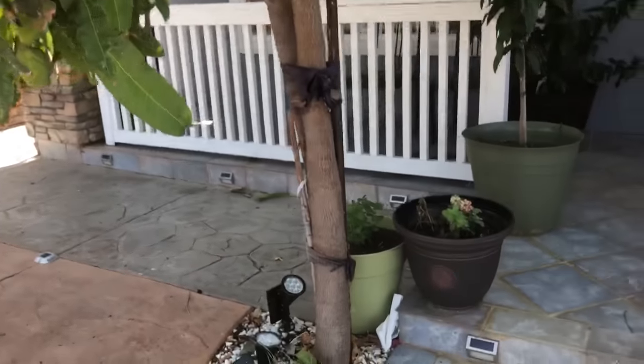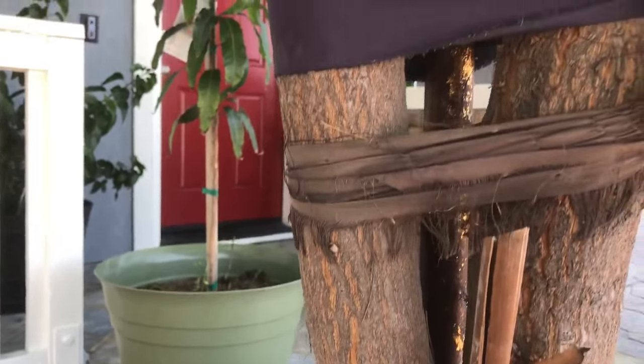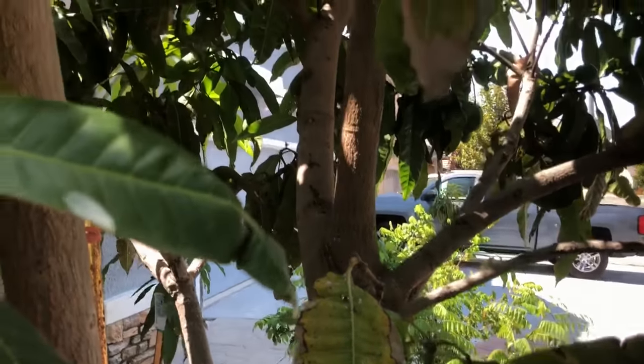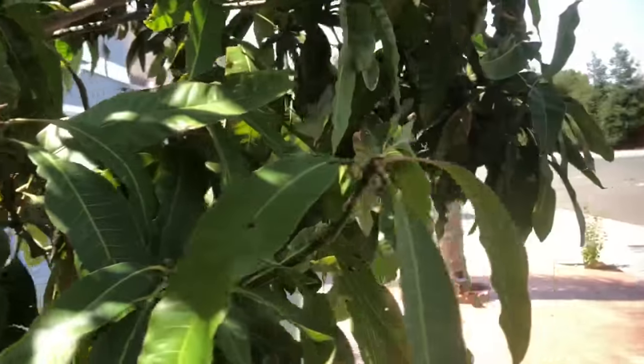Look at the caliper size on this tree. We've got probably 6 inches here. 6 inches of caliper. It splits right up in the middle, grows up. And yeah, it's got some funky little discoloration from older leaves, right? But you haven't really pruned it out. But look at how successful this tree is.